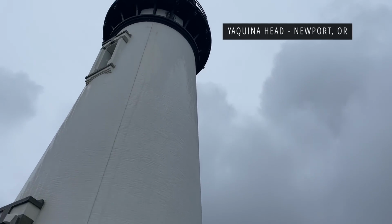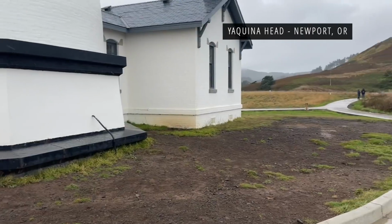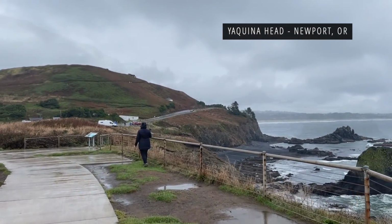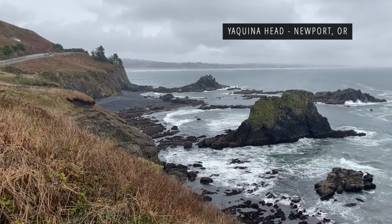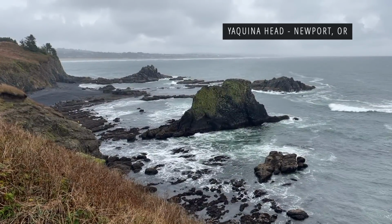On our way to Vancouver, Washington this past weekend, Shannon and I stopped at Yaquina Head Lighthouse to experience the Oregon coast and to see the tide pools. Since it was raining so much, I left my good camera in the Jeep. Sorry about all the wind noise.